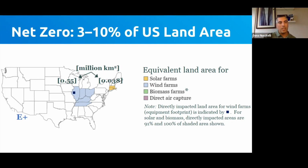That little blue box in Illinois there, that is the actual physical footprint of the wind turbine. So it's a very big difference between the physical footprint and the overall visual footprint of the wind turbines. But nevertheless, it's a fair amount of land use that you have to take into consideration. But again, if you do things like coupling them with agricultural land, then that can really reduce the land needed, because you're kind of dual purposing the land that way.